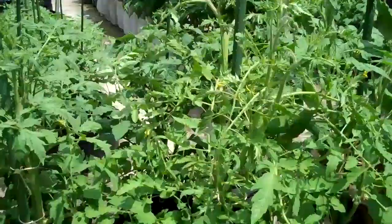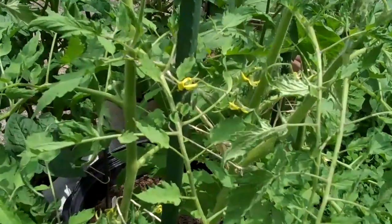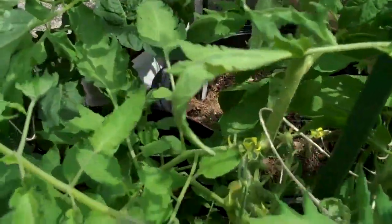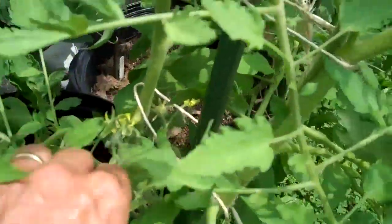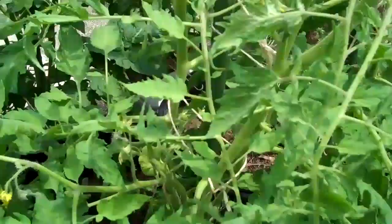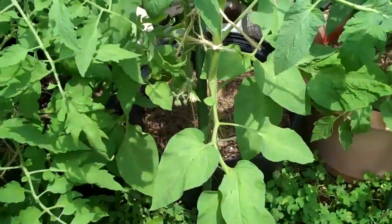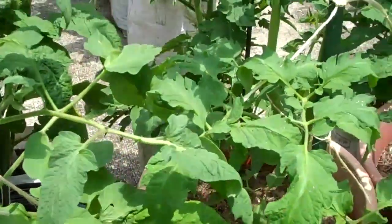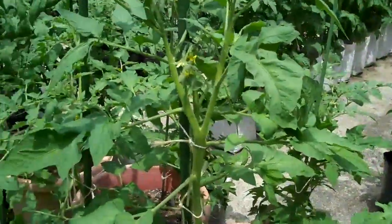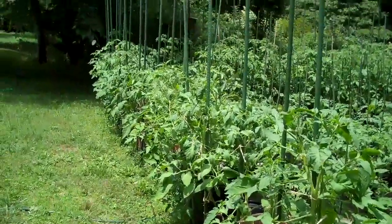Some big blossoms. This monster here is Giant Syrian. It's just flowering and fruiting like crazy. And I don't know if we can see here, but there's a big fruit that's formed inside. It's going to be kind of a bomb or a heart-shaped. Nice healthy plants, lots of flowers, lots of fruit set. And that represents the indeterminate varieties in the big pots.